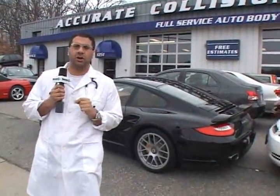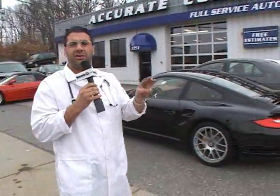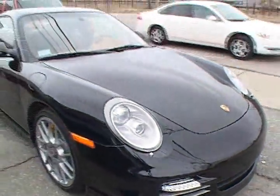We're located on Route 146 across from the new Olive Garden, 508-793-0010. The Olive Garden and Super Walmart are right behind me. You know where we're located. You can see us from the highway, 1 mile from 290, 1 mile from the Mass Pike, 0.8 of a mile from Route 20. Come see us down at Accurate Collision.